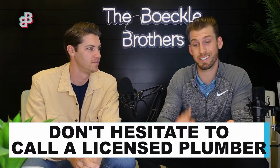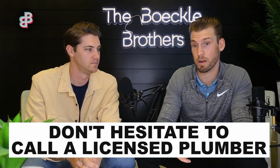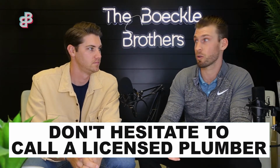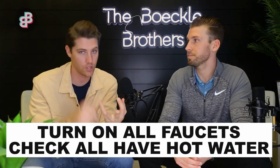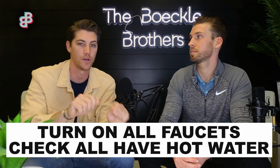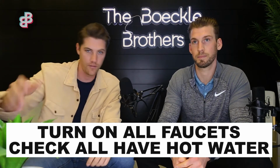Check the water heater. Does the pilot light work on the bottom of the water heater? Are the fittings rusted or corroded? And what's the age of the unit? Another way to actually test it and see if it's even functioning is similar to the plumbing. Go and turn on all those faucets that we told you to turn on. Turn those showers on to test the drains, but turn them on hot and see if all of them produce hot water.